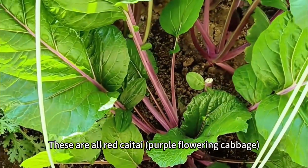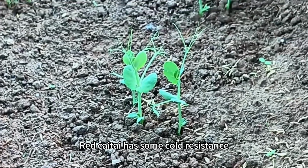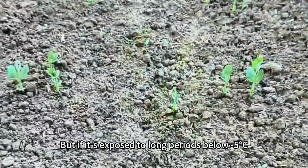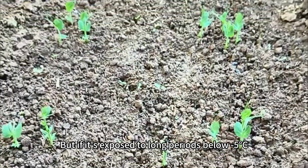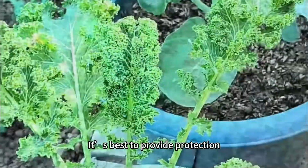These are all red kaitai, purple flowering cabbage. Red kaitai has some cold resistance. It tastes better when grown in cooler temperatures. But if it's exposed to long periods below -5 degrees Celsius, the growing point may be damaged. To ensure it overwinters safely, it's best to provide protection.